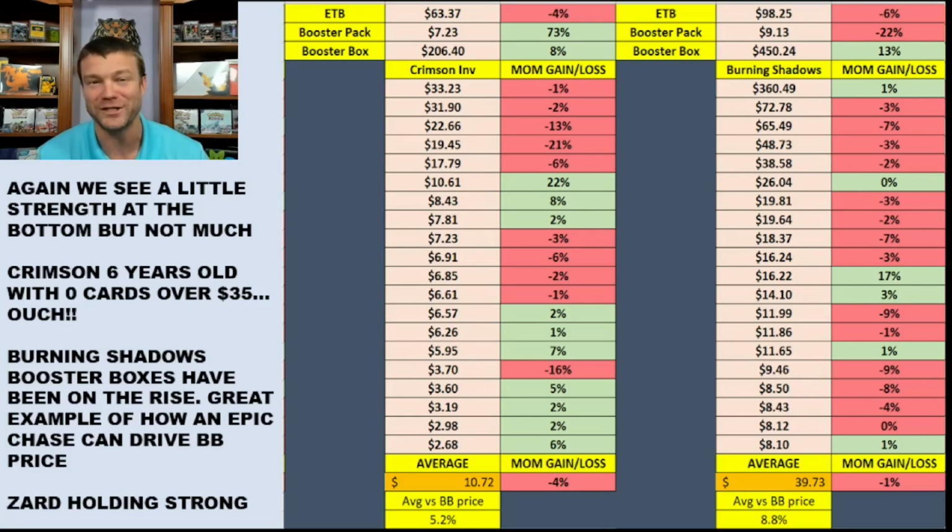Now, getting into the next sets right here. Crimson Invasion and Burning Shadows, right? Now we're getting into the very first 4 sets from the Sun and Moon block, and let's be honest, they don't get a lot of love. They just don't. When you look at Crimson Invasion, it is 6 years old and it doesn't have a single card over $35 in it, which is kind of crazy, right? Like, that's a very, very hard pill to swallow for somebody like me.